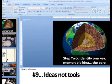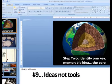When we're designing our digital storytelling, notice I didn't say PowerPoint, digital storytelling, we have to remember that when we're being creative, it's about the ideas that we generate, not the tools that we use.